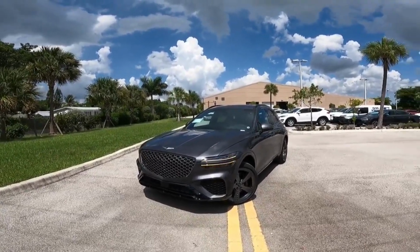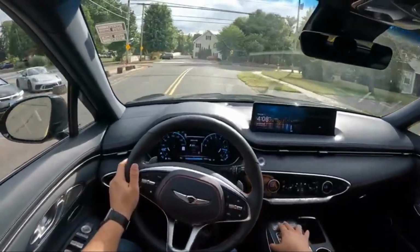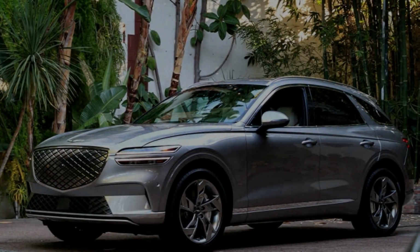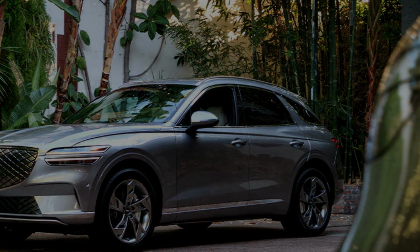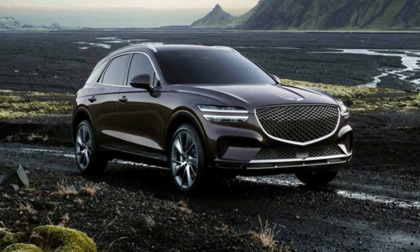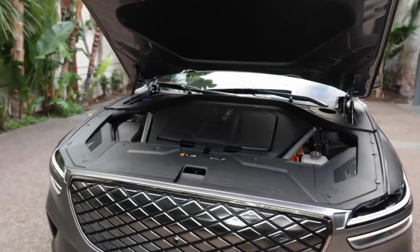The formula is much the same for the 2023 GV70 with only minor changes. The GV70 still offers a choice of two engines, standard all-wheel drive and a range of option packages. The elegant interior mixes metallic trim with soft leather to give it a modern feel. Passenger space is great for the driver and front passenger, but tight for those in back, a typical setup for vehicles in this class. One area where the GV70 strays from the norm is value, as it starts at thousands less than many of its competitors while offering a long list of standard features.